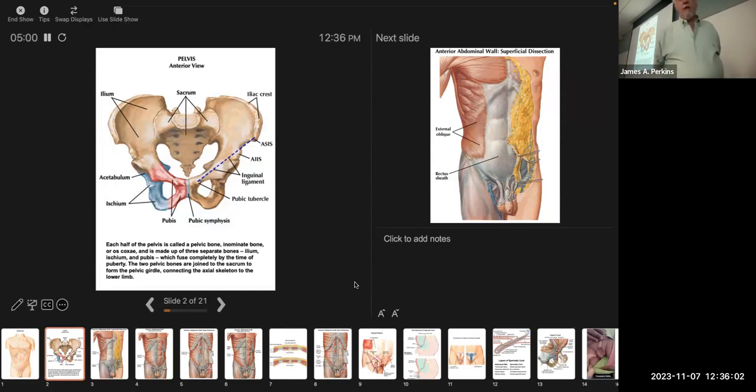And then the third bone that makes up the pelvis is called the ischium. The ischium is the most inferior of all of the bones and also sits more posteriorly. This is the part of your pelvis that you actually sit on when you sit on a chair.